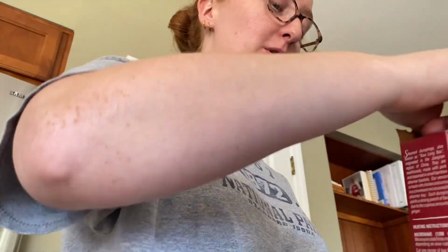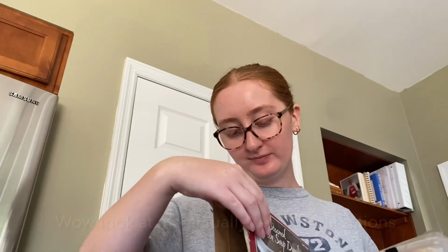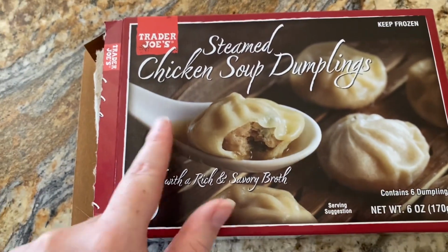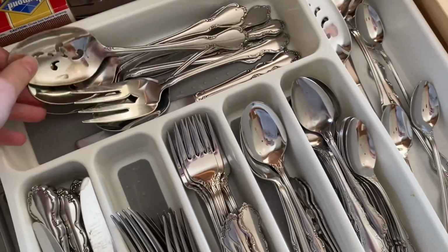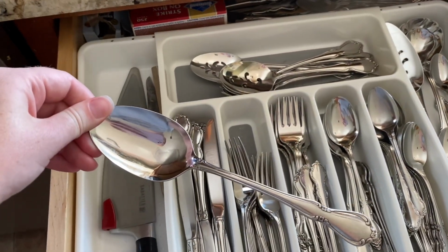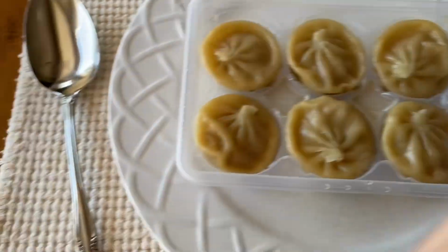I didn't think this through. I don't have a steamer pot, so I have to microwave them. I also realized I don't have this spoon thing, so we're just gonna use one of the really big serving spoons and hope for the best. They're done. I microwaved them. I also looked it up.